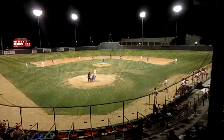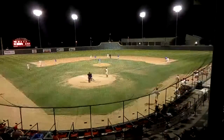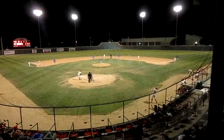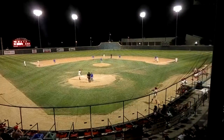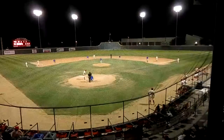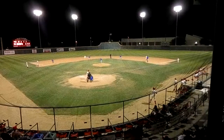2-0. Line drive down to right. Let's see if it stays fair. That's foul. Looked like it skipped into the Cowboys bullpen. Just short. So 2 balls, 1 strike, 1 out. Bases loaded.